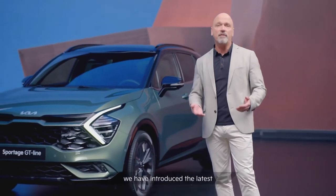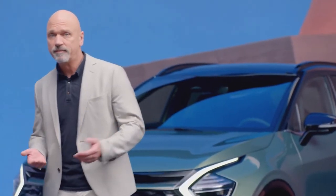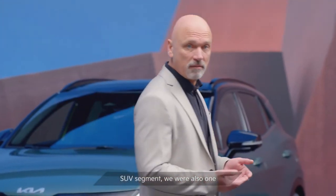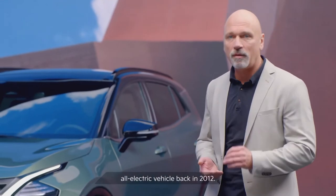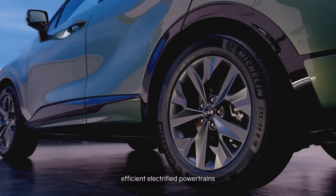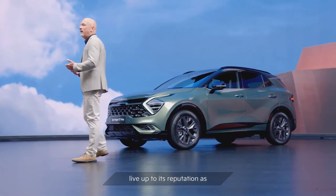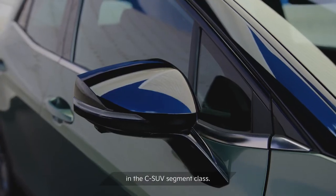With each generation of Sportage, we have introduced the latest design trends with advancement and technology to both the product and its segment. The best proof of the quality of the Sportage are the 2.5 million satisfied customers around the world. However, not only were we one of the pioneers of the SUV segment, we were also one of the first brands to offer customers a variety of powertrain options, starting with the first all-electric vehicle back in 2012. The all-new 5th generation Sportage features a range of efficient electrified powertrains that deliver a lower carbon footprint without compromising usability or practicality. Once again, Sportage will live up to its reputation as a forward-looking SUV that offers much and delivers even more, moving the game on in the C-SUV segment class.